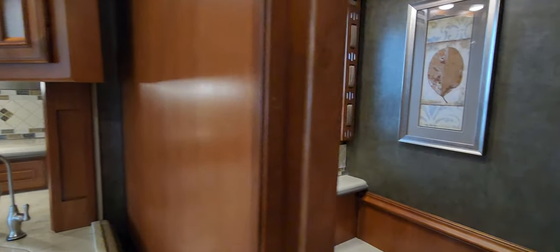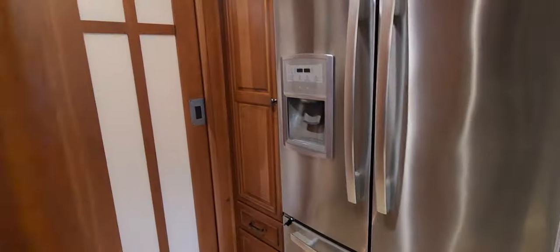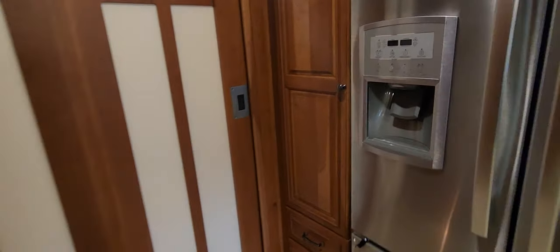Take a look at the half bath, nice finishes in there, of course. Medicine cabinet. Swing open pantry door there. Of course, all your roller bearing drawers go all the way back.